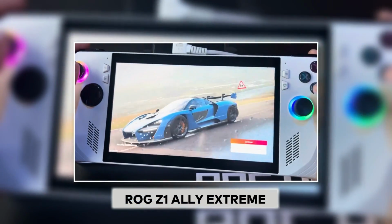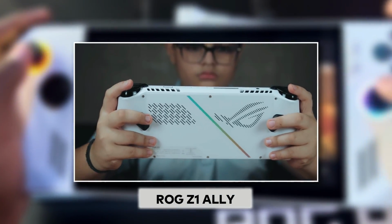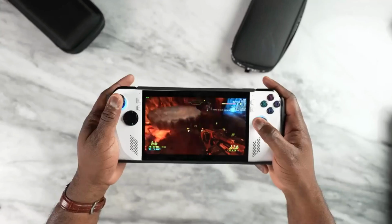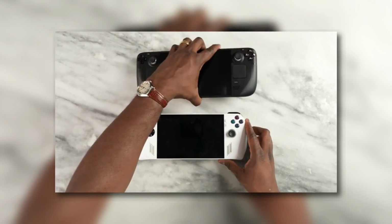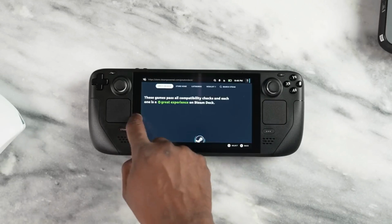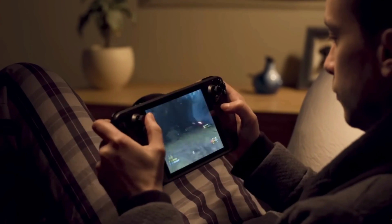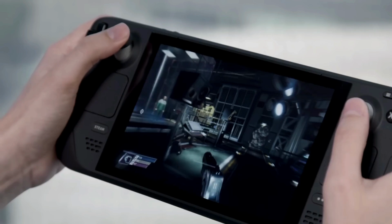That ROG Z1 Extreme is faster than ROG Z1, but that may not always matter. Hello fellow gamers. The Asus ROG Ally is a handheld gaming PC that competes with the popular Steam Deck handheld by Valve. If you have used the Steam Deck, then you probably know that the Steam Deck's various versions only vary in storage and a choice between an LCD and OLED screen.